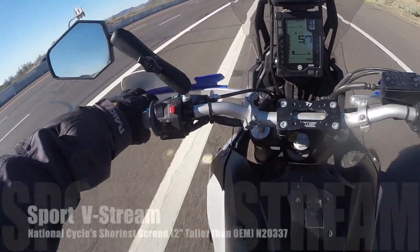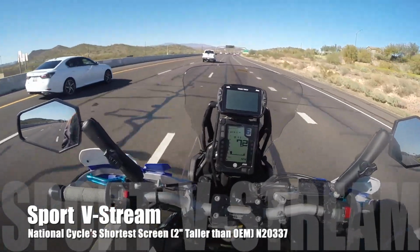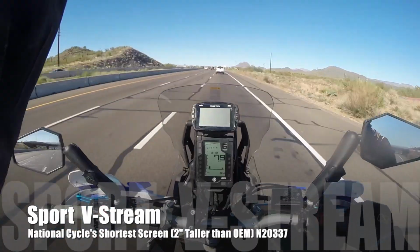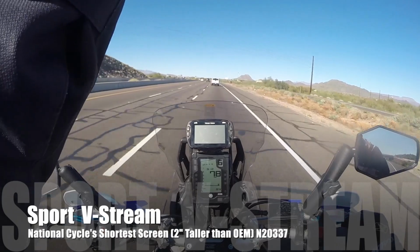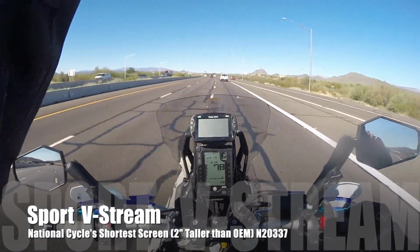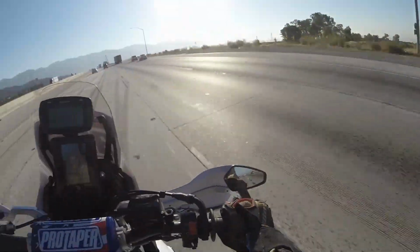So here we are getting onto this freeway, getting up to freeway speed here. My dirty air is starting right at the very edges of my shoulder. Now as I bring my hand up over to the top of my helmet, again it's right there, just above the eyebrows is when that wind starts to hit. We're getting off here.